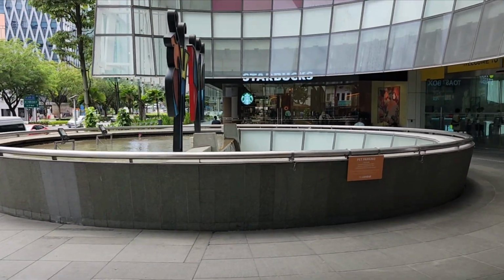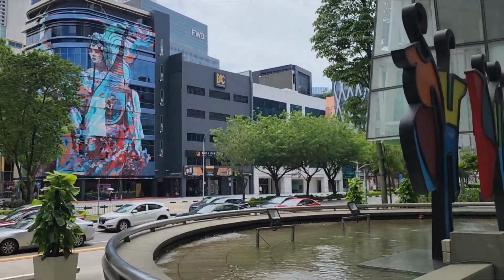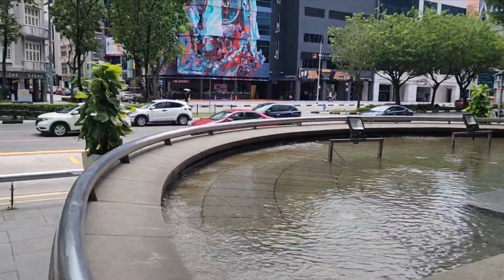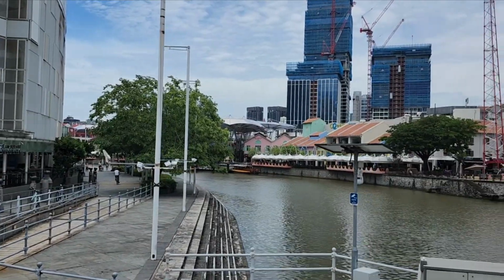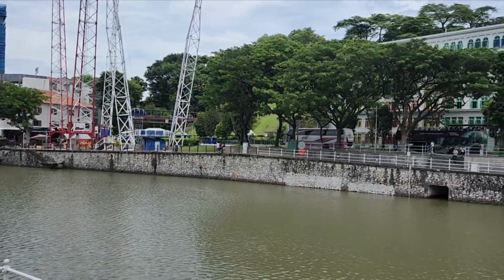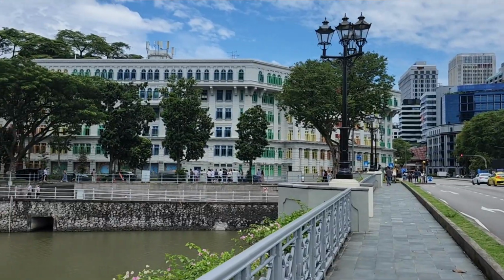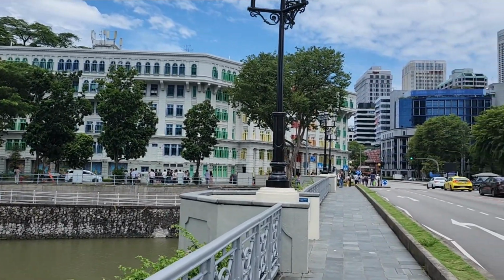And of course I want to see what the heck is down here now. Go Singapore. Cool little fountain, okay. This area is called the River Walk, it seems. We have this beautiful architecture here. Such fun colors.